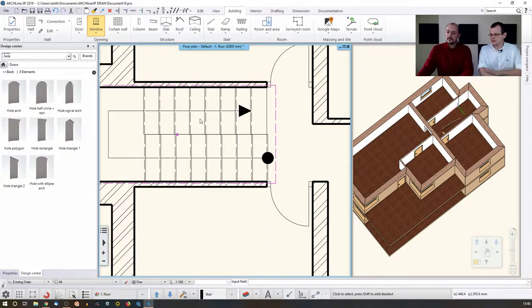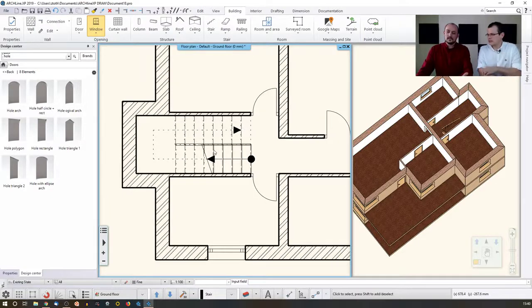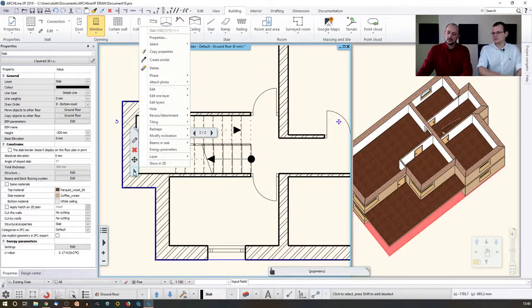I see. So let me just go back on the first floor, I mean the ground floor. So how do you create an opening above, to create a cut into a slab? You can at any time select the slab, and you can use the local menu and use the hole command. I'm actually working on the bottommost element, and I don't want to cut a hole into that, but I would like to show you that this is one way of doing so.